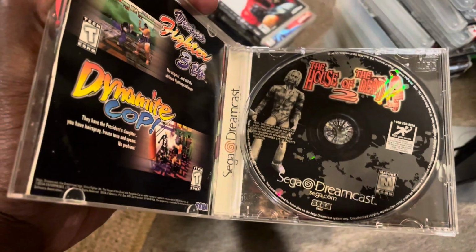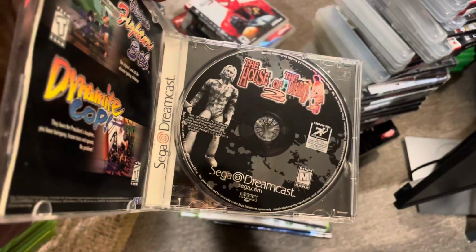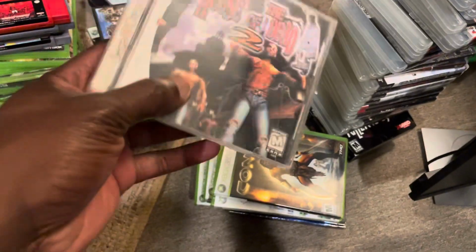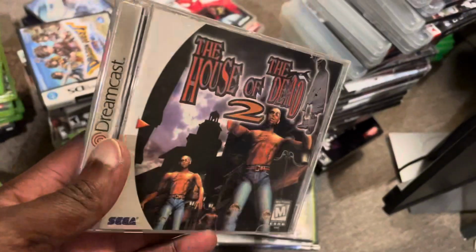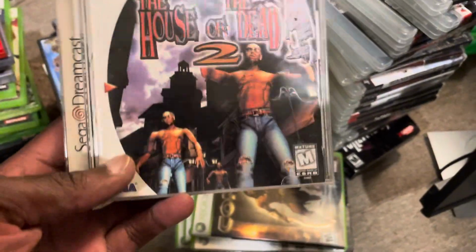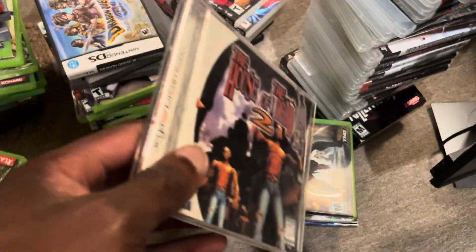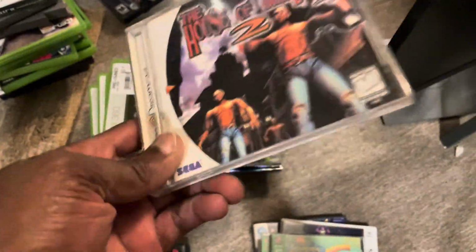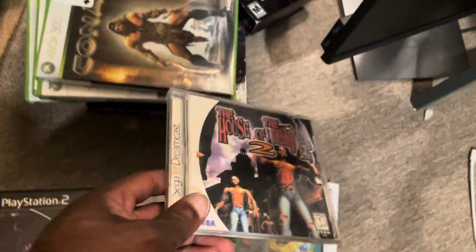Again, whenever GameStop has these games complete in box, it's always cool to see. And so I was just shocked that that was even in their inventory. Of course, this wasn't on a shelf or anything. I did have to ask to see their retro. But once they did start pulling out their gems, this is one that I was glad to find. And I'm sure there were way better Dreamcast games. I just got there late and missed out on the really good stuff. But this was still cool to find at the store.